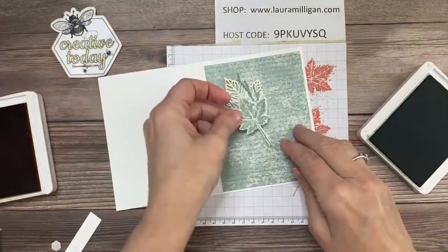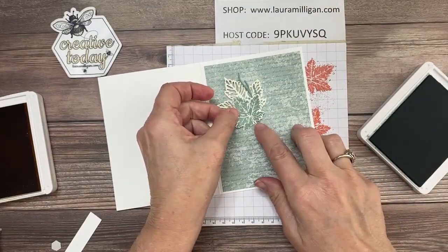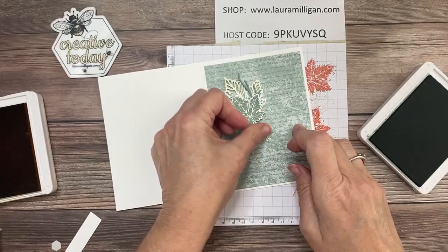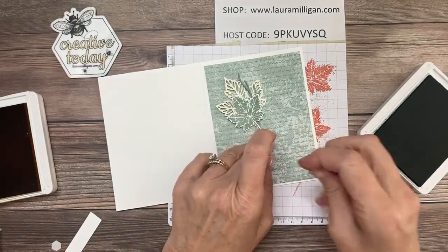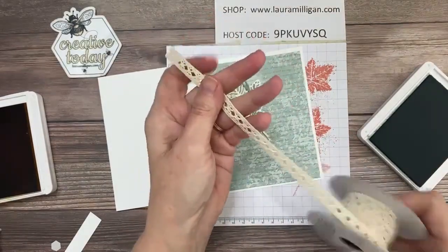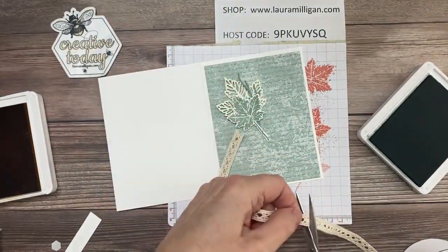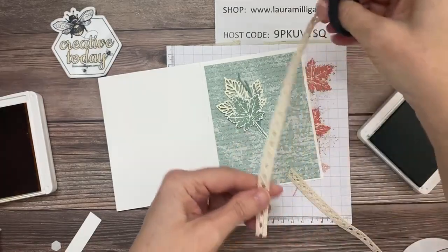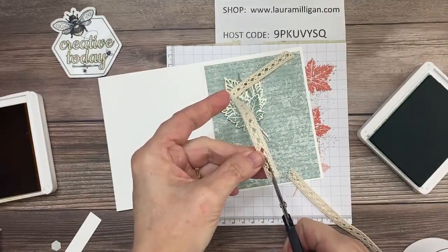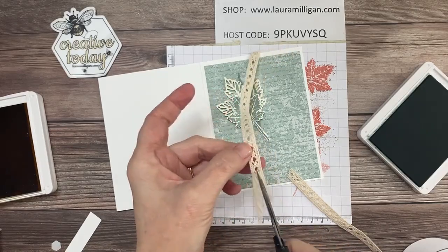And I'll hold that in place. And I'll put that just there like that. All right. Then what I did was I took a piece of the crochet trim, and I'm going to tie a small bow, but this is sort of thick. So what I'm going to do is just cut this in half, and this is actually pretty easy to do. I'm just going to go right down the middle.